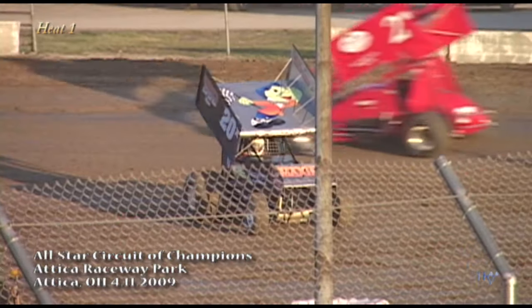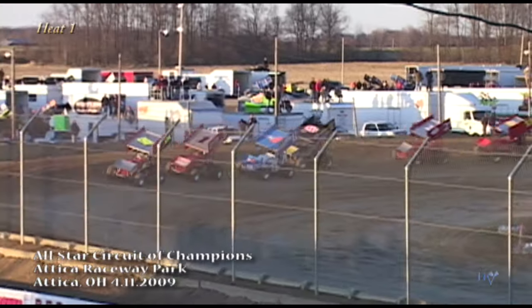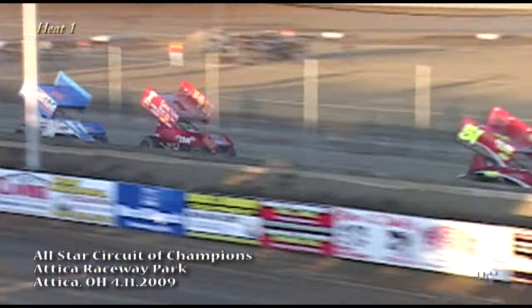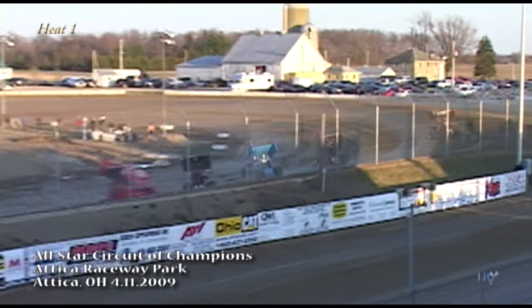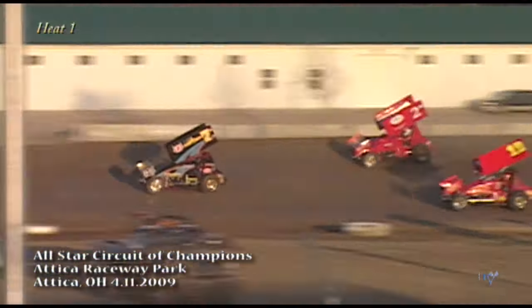Headed in the wrong direction in turn 2. Number 1, Higgins, your leader. Hannigan second. Green flag waves. Hannigan again looks to the inside. Here goes Brock Mays. He'll look to the inside of Hannigan.